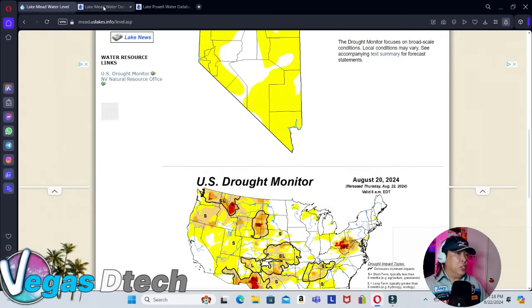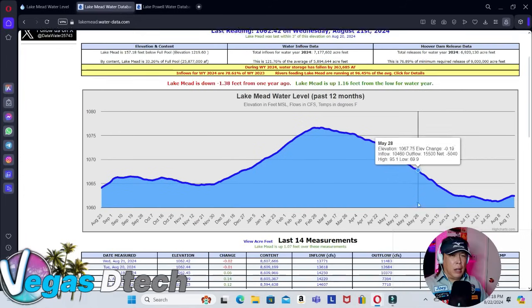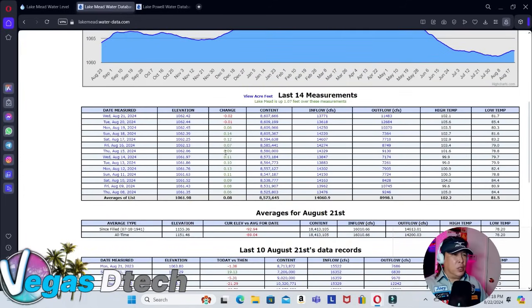So if we jump back here to Lake Mead Water Database, you can kind of see the situation here where we flowed, came back down, and then came back up. And let's take a look at these numbers here, guys. So the change index, check it out. For 14 days, the last 12 was all in the green. And just these last 2 days here, we've had a couple of droppages where it's in the red. Now, it says that we are 1.7 feet up over the last 14 measures, okay?